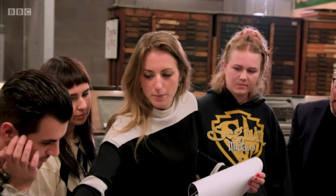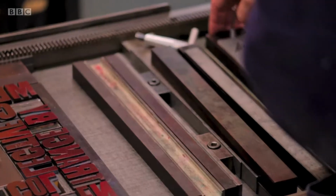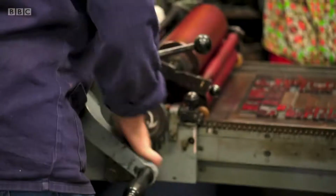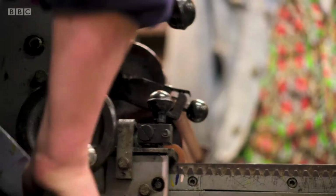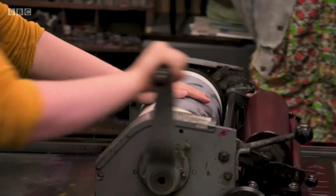Hello. We have the central image. Bit more of a minimal one. It's going to be difficult to print, I'll tell you that. The Bauhaus were one of the first institutions to pull together typography and photography into one place and set basically the pattern for commercial design for the next 100 years.